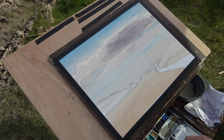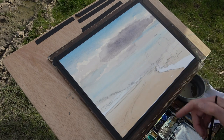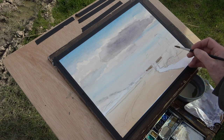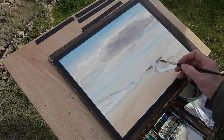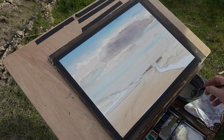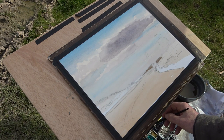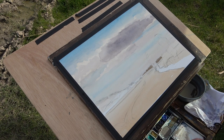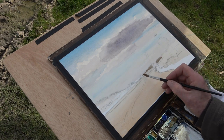Right, now then, I'm going to warm up this area through here. Neutral tints into the background through there. We have quite a lot of dark coming on over here, but I quite like the warmth. In fact, I want to increase that a little bit more. I want to put a bit of magenta to that mix, just to redden it and make it a little warmer.